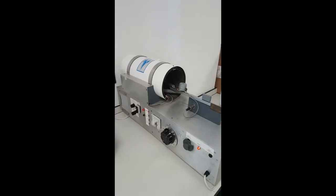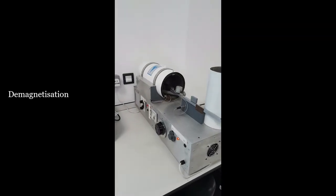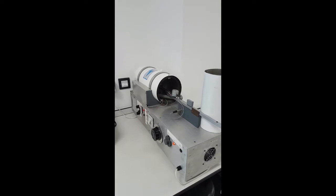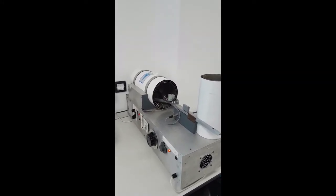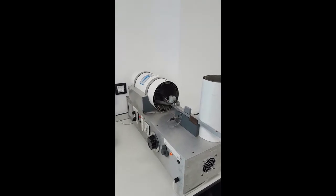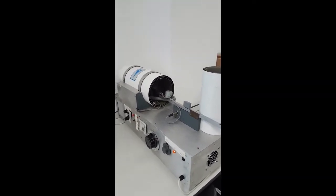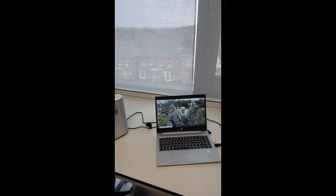So by making use of these magnetic memory effects, we can answer a whole host of really interesting scientific questions. My next bit of kit is an alternating field demagnetizer. Now, this demagnetizer we use to progressively demagnetize the magnetic memory of our samples. And it's particularly important when we're looking at geological samples and archaeological samples, which I'm going to talk about very briefly soon.